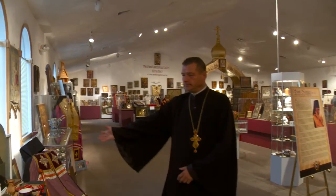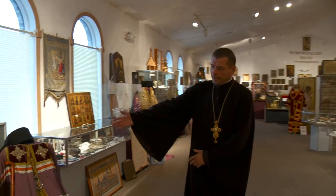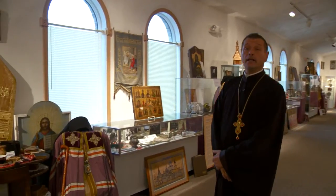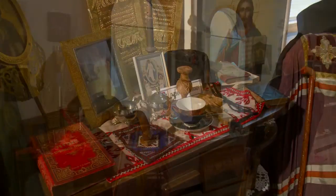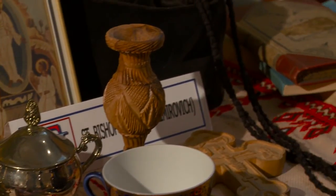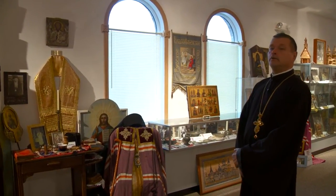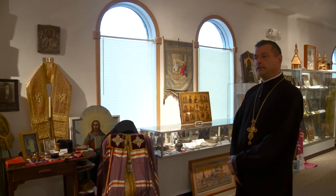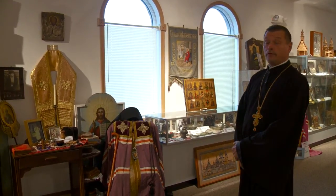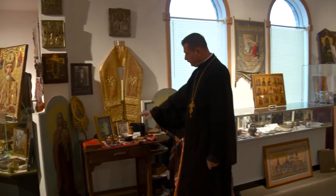In this scene, which we now proceed to, we have the original desk of St. Nikolai Velimirovich of Zica. He came here following the Second World War, where he was incarcerated in Dachau by the Germans, but he came here to be a teacher, a professor at St. Tikhon Seminary, and later became the rector. This is his original desk and items from his room.